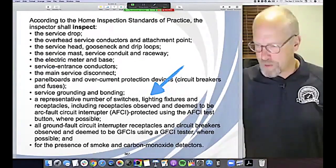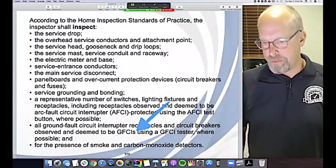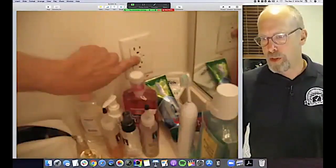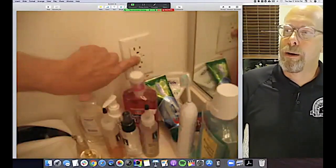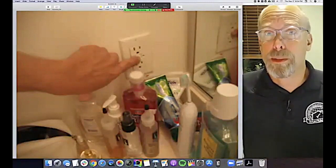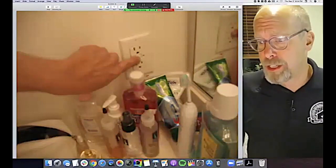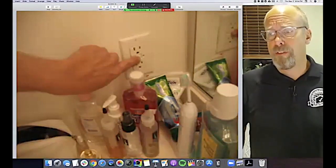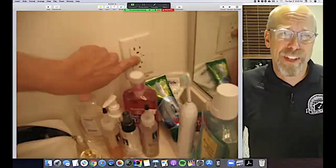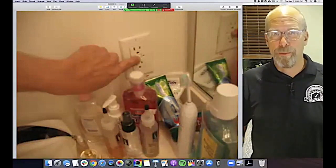Representative number of switches, electrical light fixtures, receptacles, AFCIs. So there's light fixtures, receptacles, AFCIs are at the electrical panel right there, and GFCIs. So I'm required to inspect the GFCIs where they're located. And again, I think we talked about inspecting a home without any regard to the age of the house. So I, as a home inspector, would expect all the bathroom receptacles, like in this picture, to be GFCI protected. And I'm actually testing a GFCI with my finger right there in a bathroom. If I'm inspecting a brand new home, it better be in there. If I'm inspecting a 40-year-old home, 50-year-old home, or very old home, and it's not there, I'm gonna put it in my inspection report.